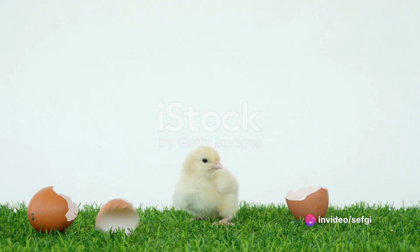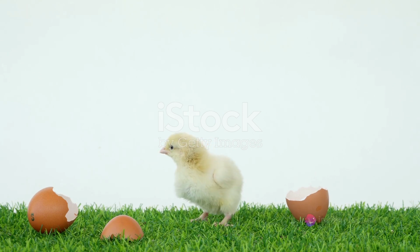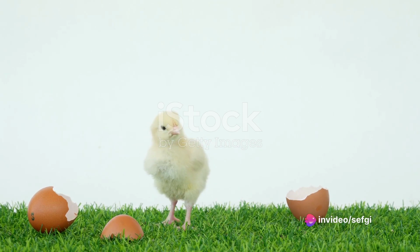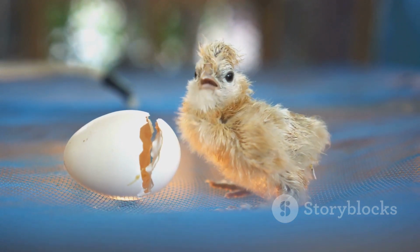When the pores in the eggshell can no longer supply sufficient oxygen, the chick begins to peck at the shell. It's a process known as pipping, and it's the chick's first real interaction with the world outside the egg. Imagine that! The chick, still inside the egg, uses its beak to make a small hole in the shell.